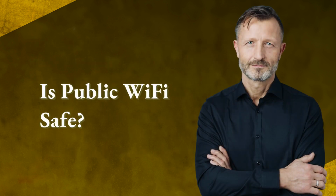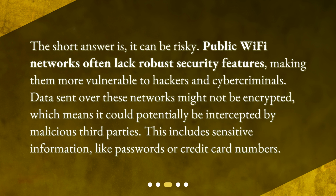Is public Wi-Fi safe? The short answer is, it can be risky. Public Wi-Fi networks often lack robust security features, making them more vulnerable to hackers and cybercriminals. Data sent over these networks might not be encrypted, which means it could potentially be intercepted by malicious third parties. This includes sensitive information, like passwords or credit card numbers.